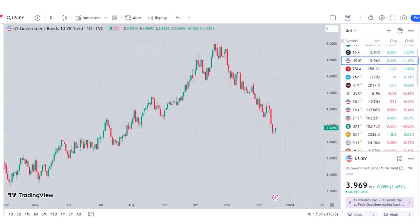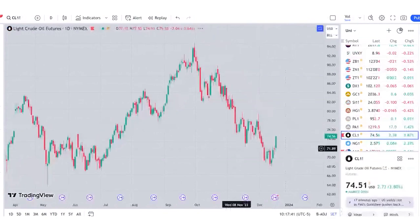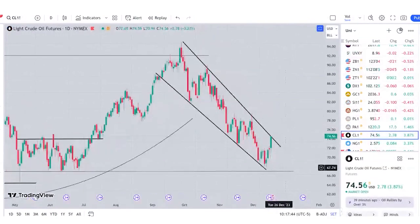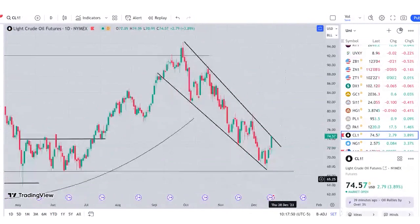Also, last week we were watching the price of oil. I thought we could see it firm up, and just this morning we're getting some really strong moves in oil. We put in a bottom in the middle of last week, and we're moving higher. So I think there could be one final move into the year end, maybe to close to 80 in oil. So I'm going to share an oil stock that I think looks good as well.